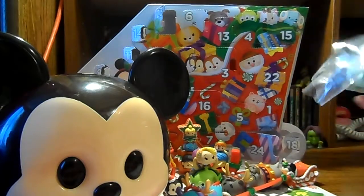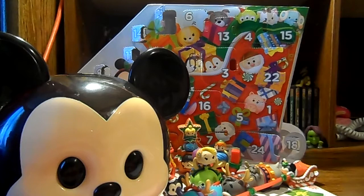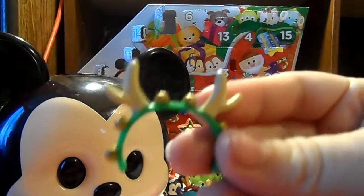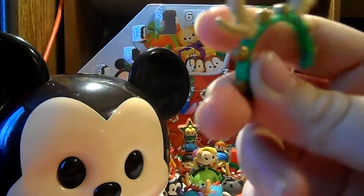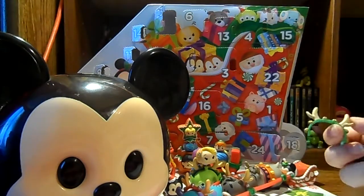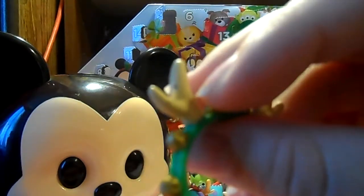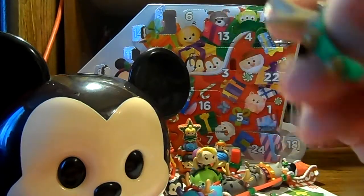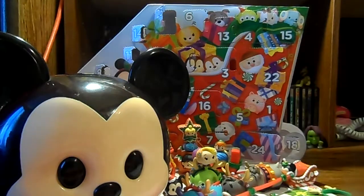Oh, we got Dumbo. Oh, that's so cute. Okay, let me get him open. I don't even need scissors because the antlers will poke right through. So we'll look at the antlers first because they're the same as all the other antlers. Just green, and then the gold bells, and then the actual antler part. This one actually is the only one I've got that's got any mess up on it. If you look, this antler right here has places where it was not fully painted. But I think, yeah, from this side, it doesn't matter. So that's just on the back. So I'll just put it on him like this, and it won't matter at all.